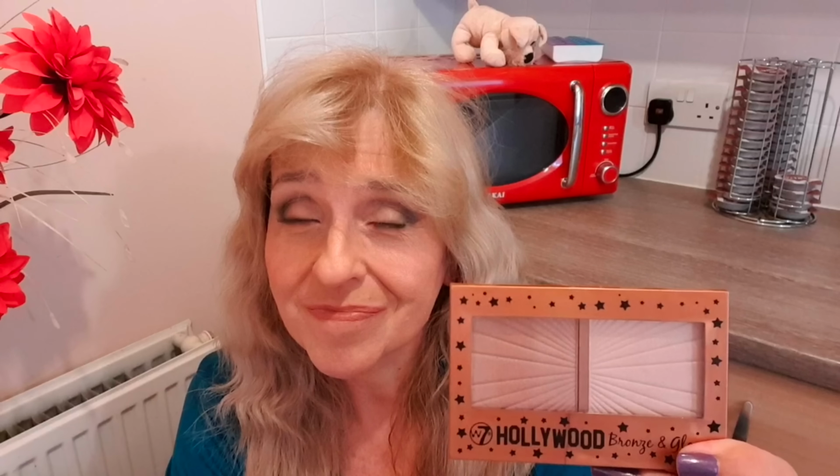And as you can see by my thumbnail, I wanted to talk about the W7 palette today, Bronze and Highlight, which is a dupe for the Charlotte Tilbury palette. Now, I like this palette very much. Doing a bit of research, they seem to think this is one of the best ones for being a dupe for that palette. I've never had Charlotte Tilbury, but apparently this is pretty good.